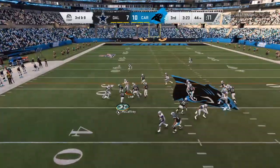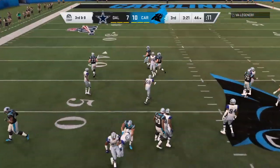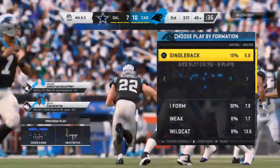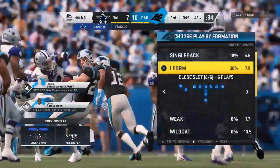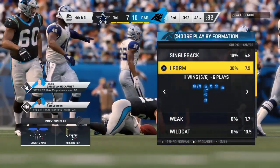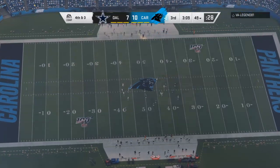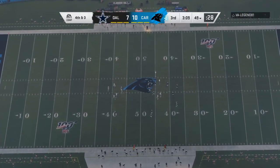A give running left, it's McCaffrey. He's brought down after a pickup of 5, but he needed 8. 4th down. Boy, where would these guys be without his performance on the ground? That puts him over 100 yards now for the afternoon, and I tell you, he seems to be getting stronger as the day goes along.